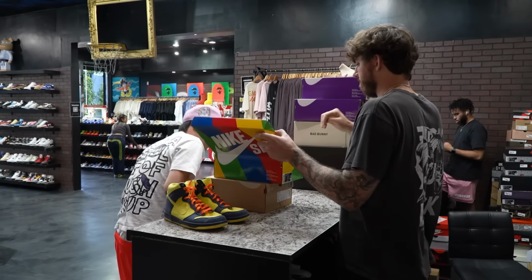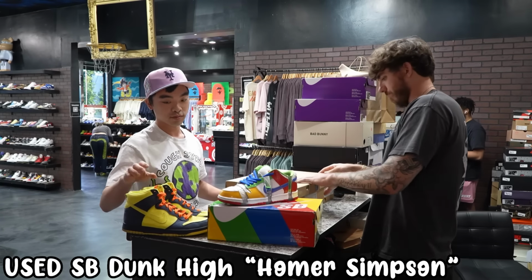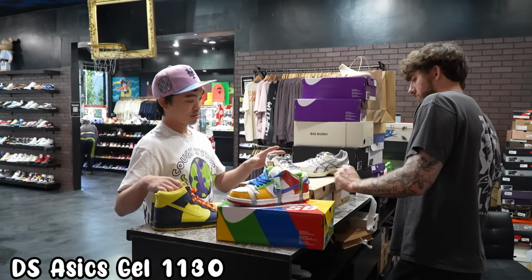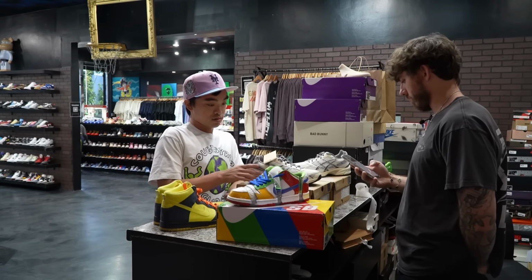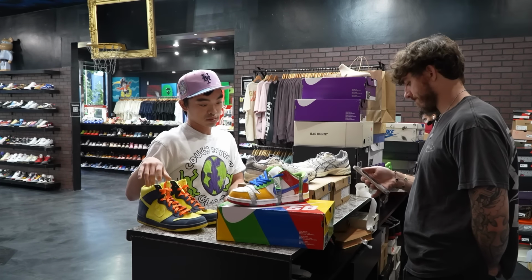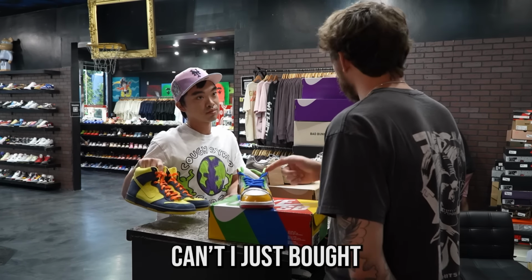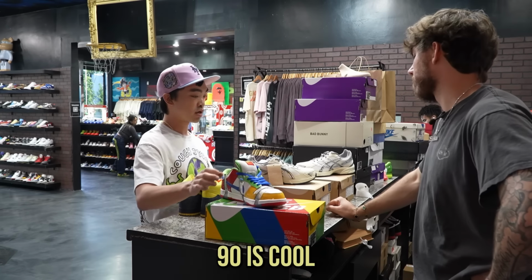What do we got? New color ASICs. Ooh, all right. Well, this is the filler. It's just a little bit longer on price. What you want for these? I would like 90. I'll probably pass on these two unless you want like 30 each. Can't pay like 70 on eBay. Yeah, no. I bought a new one earlier for 75. Oh, for real? Yeah, I'll do 90 each here though, if you want to do that. 90's cool. All right, bet.